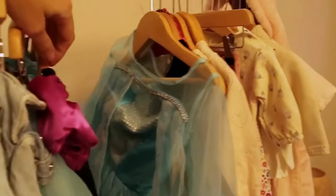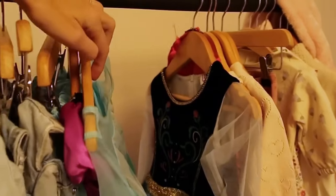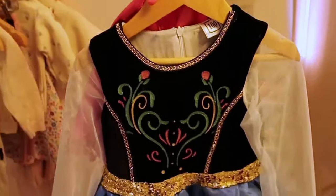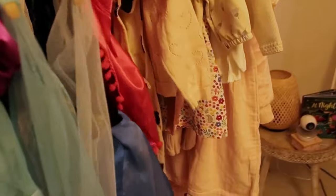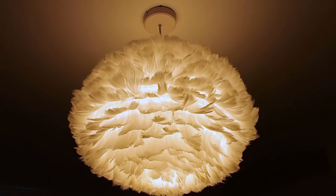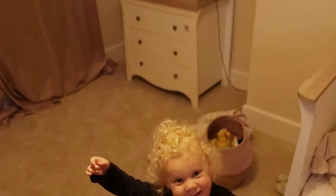What else have you got? Elsa. And who's this new one? Anna. She's been Queen Anna of Arendelle. Well, Princess Anna, and then she becomes Queen, doesn't she? And you have a little clothes. It's got a nice orange glow in here, and then this is Margot's beautiful lampshade full of feathers.